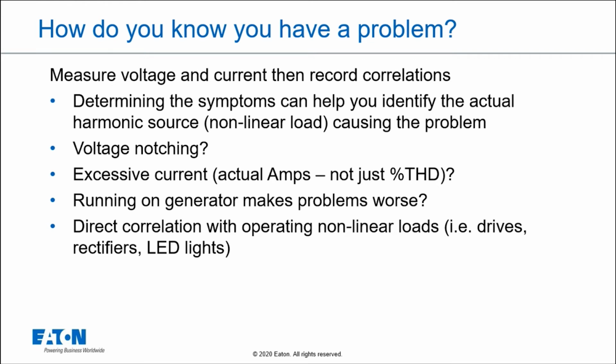So what do I do to identify if I do have a problem? The first step is really to measure the voltage and current. Look for notching, look for significant harmonic currents, and then record correlations between the symptoms of issues that you're seeing and the actual waveforms. As I look at the nonlinear loads that are causing the harmonics problems on my system, if I can correlate that, it's a huge benefit to me to see those waveforms. A lot of times people will just say, I think I have a harmonics issue, but have nothing in terms of waveforms or measurements to back up the case of why they think they do.